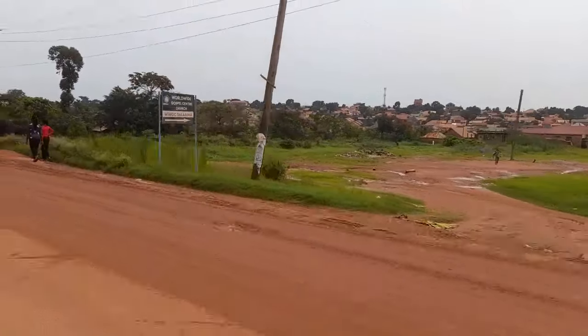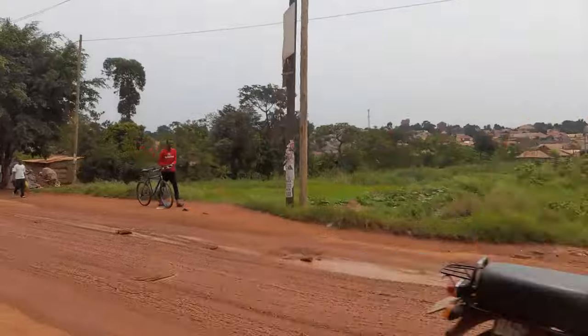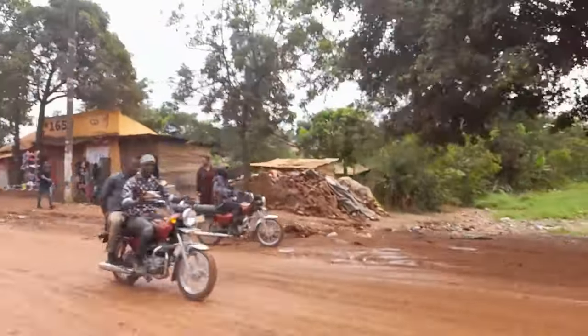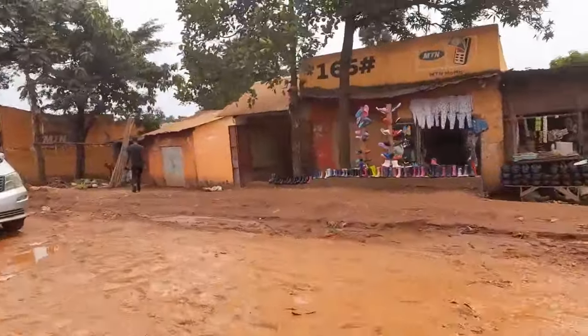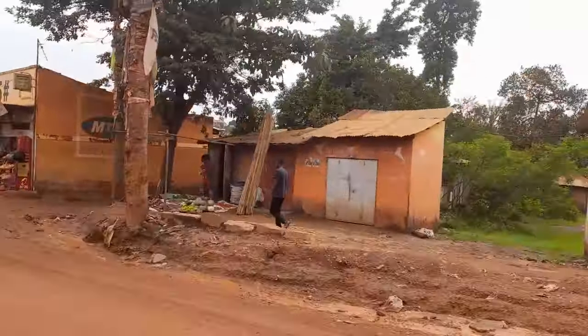Some of the places here are still not yet developed. Probably if you are planning to buy a space near Kampala, I think this would be one of the places not yet developed like in the city.